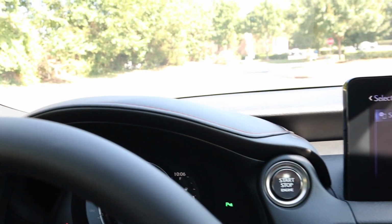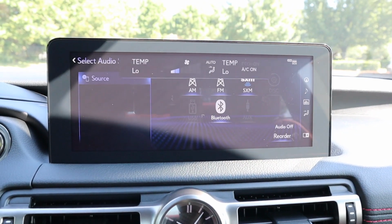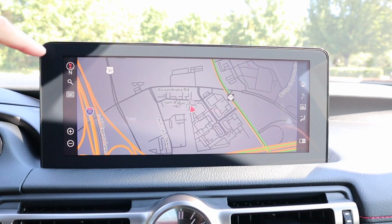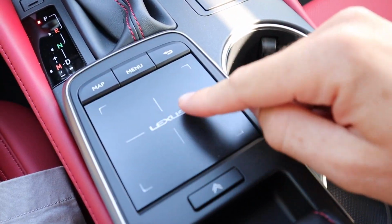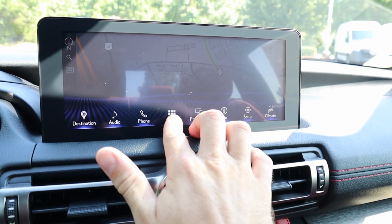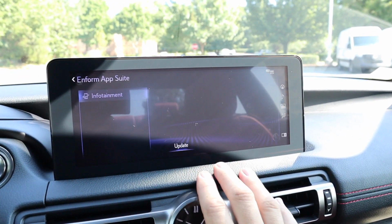Now we have some more leather and stitching for that gauge cluster cover. And then right in the middle, we have the infotainment system. This is a touchscreen system, which is nice, so you can go through that very quickly, or you can use the buttons down below where we have that trackpad, map, menu, and a back button. So under menu right now, there's destination audio, you have phone, you do have a few apps that you can go into, you can add some or update them as needed.